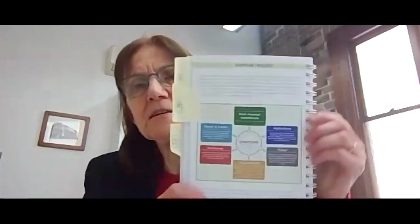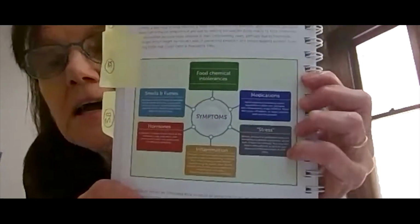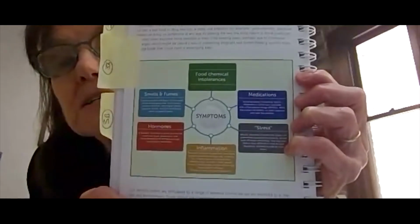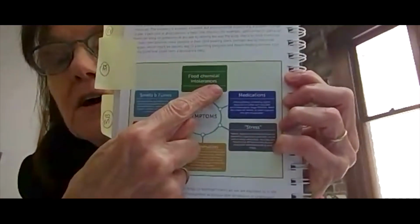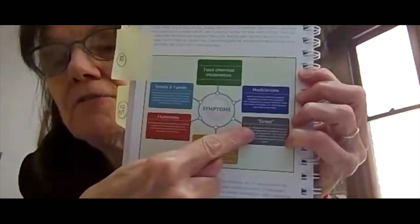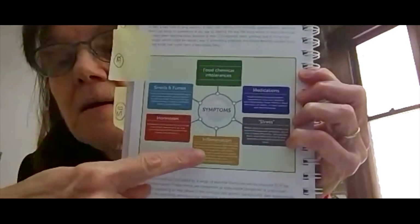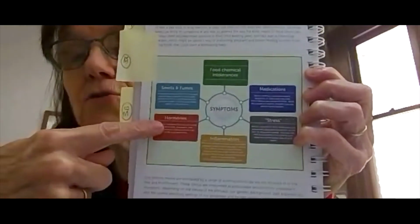Okay. And I'm going through those because I'm then going to talk about the triggers for food intolerance, and they almost look the same. Okay. So when you're looking at the triggers for food intolerance, not only the food can trigger it off, but so can some medications, so can physical and mental stress, so can illness, and so can hormones.